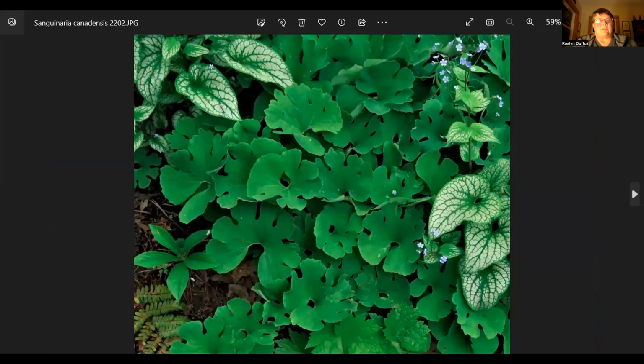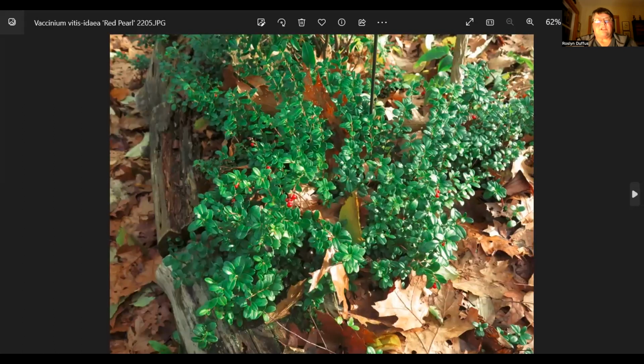And when it's in leaf, it's really nice too. I love the way it comes up with the leaves kind of folded around the buds. It's a great plant. And just finishing up with, in my garden, this is a Vaccinium. I think this is probably a European cultivar of our northern, boreal Vaccinium vitis-idaea. It's really doing really super well for me.